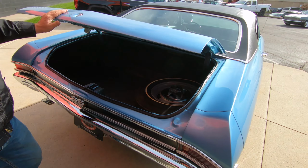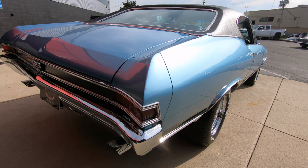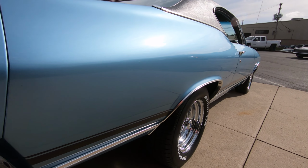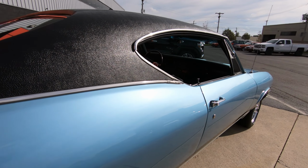And look down that passenger side. Straight as can be, and again, those Cragars are looking killer with this stance. She is a beauty, guys. We're gonna get this baby out and drive it.